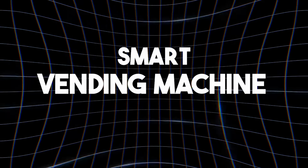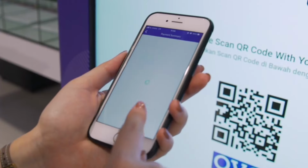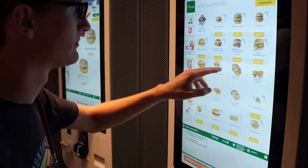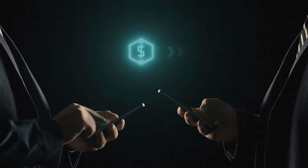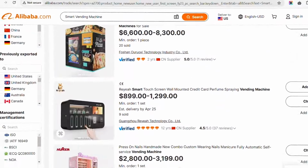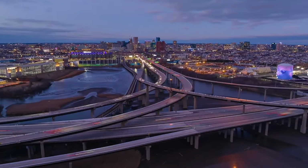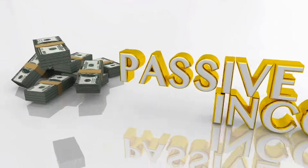Smart vending machine. Traditional vending machines have evolved into smart vending machines equipped with digital payment systems, interactive screens, and remote monitoring. These machines can sell anything from snacks and beverages to electronics and beauty products. The convenience of cashless transactions and AI-driven inventory tracking makes them a highly profitable investment. Entrepreneurs can purchase these machines from Alibaba, customize them for specific products, and place them in high-traffic areas like airports, universities, and office buildings for steady passive income.